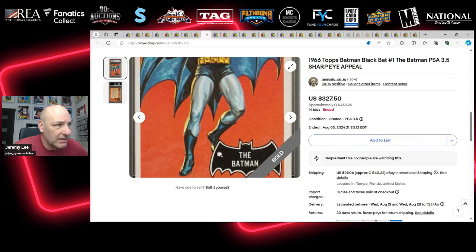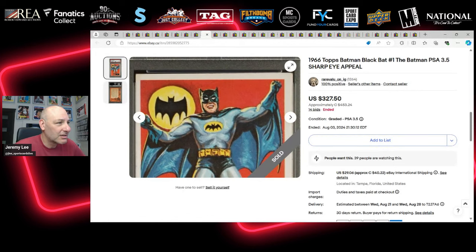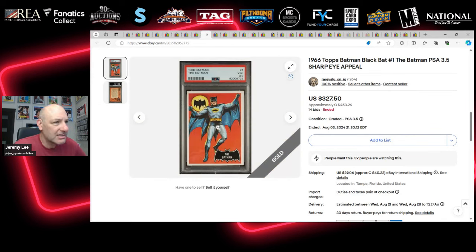I have a copy in my collection. I've been bullish on this card almost 10 years now. The hobby has caught up. The hobby narrative is there. People are talking about this card. A high grade 9, I think, just sold for in the 30,000s or something like that. I have a very high eye appeal 6 in my PC that I bought on PWCC a few years ago, and I just love it.